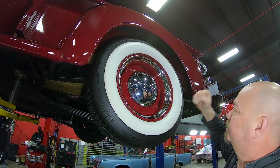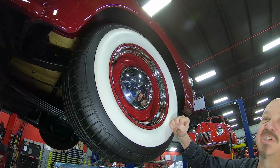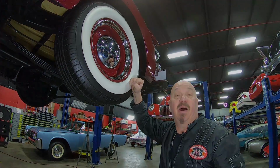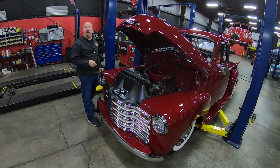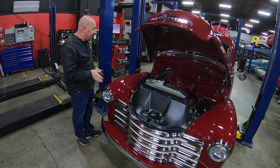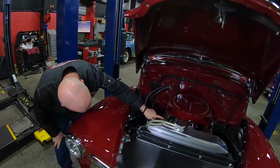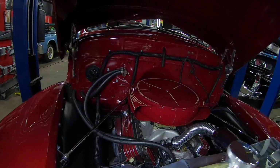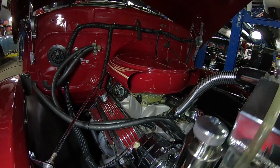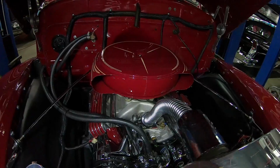Again, the trim ring looks good, wide whites, and I'm sure those are the same sizes up front. Now let's get under the hood and see what's making power. All right, under the hood here, we got all kinds of cool. We got a 350 Chev under the hood here, and this baby has got fuel injection. Isn't that sweet? So we got modern 350, modern fuel injection on this old 52 right here.